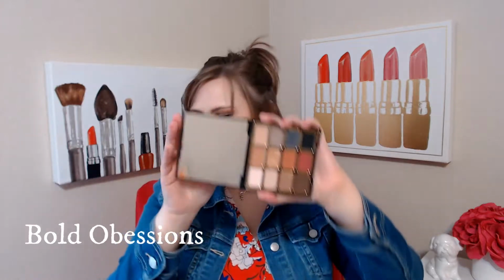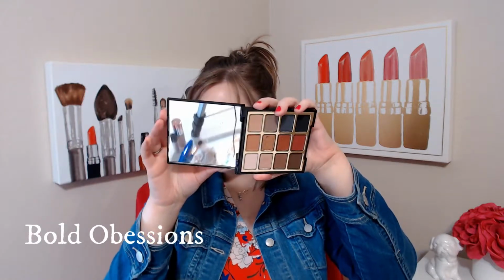I mean, it comes with a really gigantic mirror, so that's amazing. You can see all my stuff down there. The layout of this palette reminds me of the Stila palettes. If you've ever tried those, that's instantly what my mind went to when I saw her talk about it.